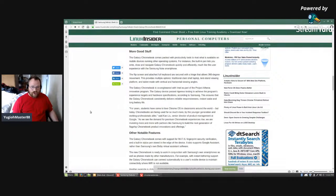The Galaxy Chromebook is co-engineered with Intel as part of the Project Athena innovation system program. The Galaxy device passed rigorous testing to achieve the program's experience targets and hardware specifications. According to Samsung, this ensures that the Galaxy Chromebook consistently delivers reliable responsiveness, instant awake, and long battery life, which we all know battery technology has not changed in over 30 years. It hasn't.